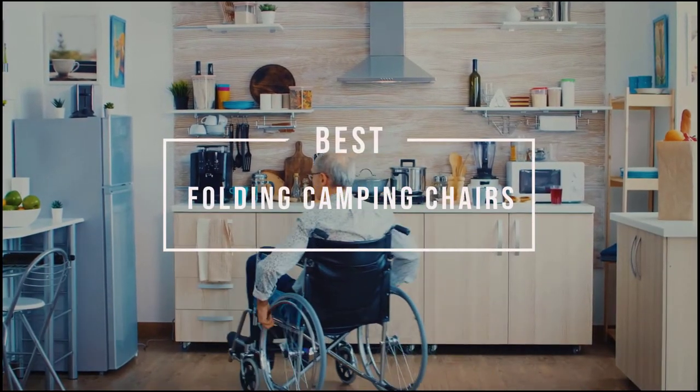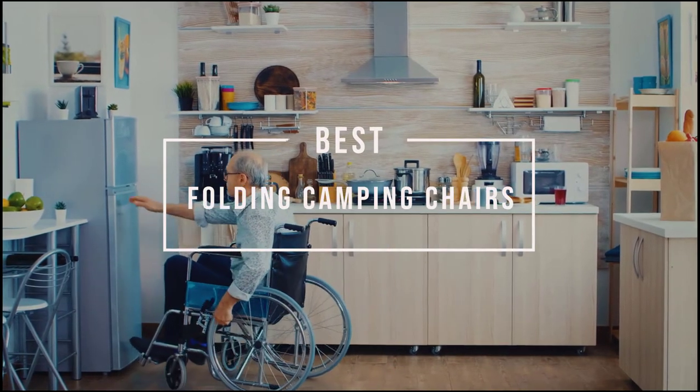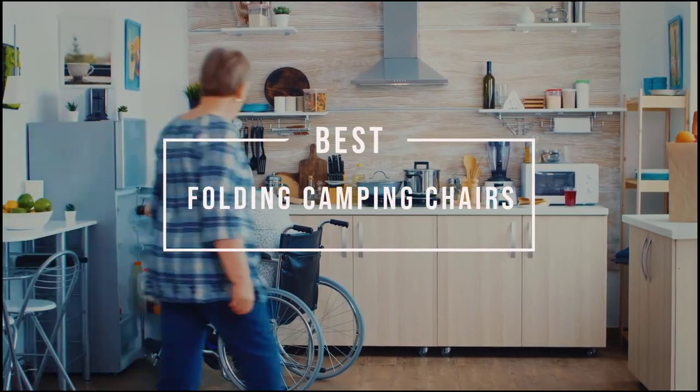A folding camping chair is a must-have thing for any camper. Check out our below collection to find the best for you.